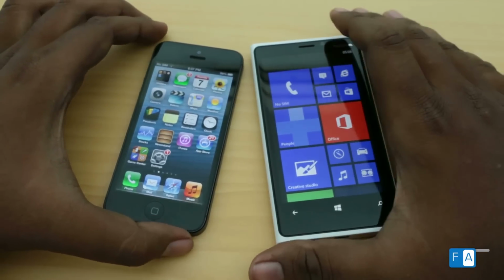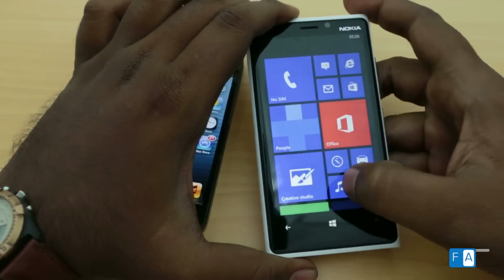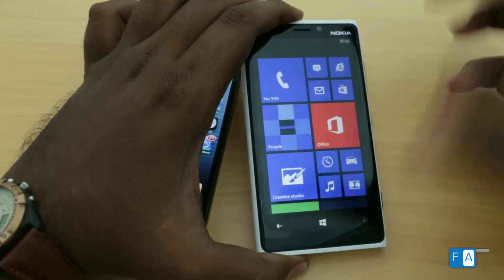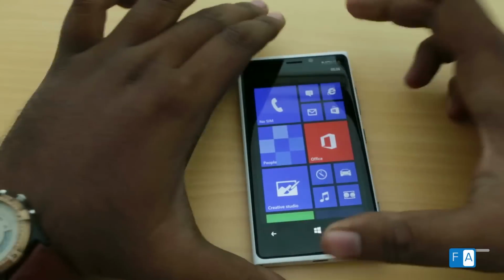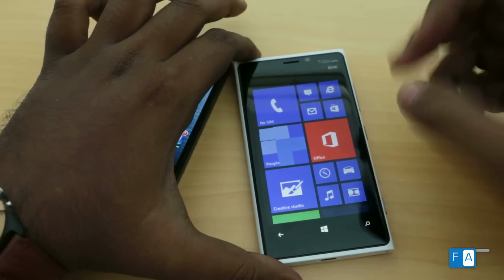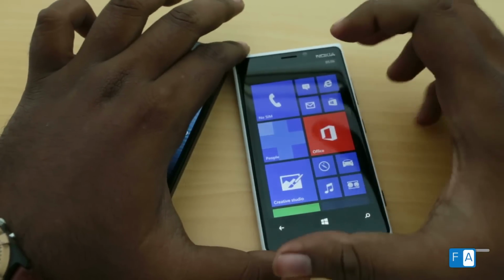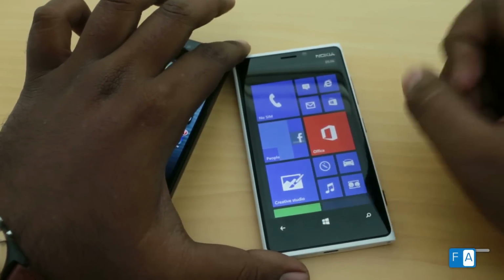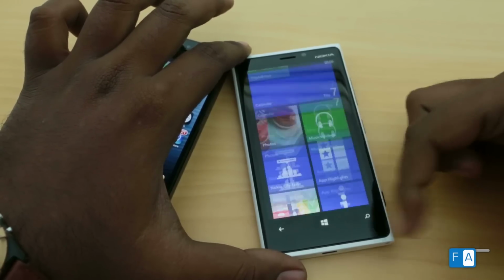The screen is actually really nice, with the pixel density beating the Retina display. And of course, there is a lot more to this display than the iPhone 5. It has a clear black coating for better outdoor visibility. It's a polarizer coating. It's called a Pure Motion HD Plus display. HD Plus is the resolution, and Pure Motion means that it has a 60 Hz refresh rate.